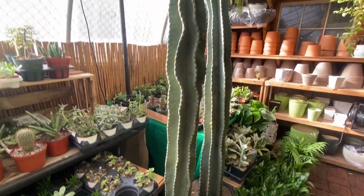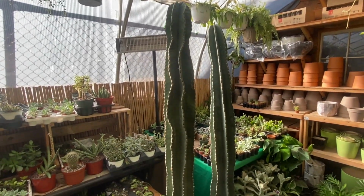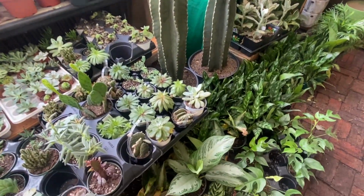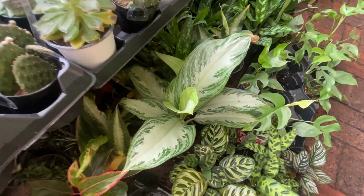I did want to get this really massive cactus. I thought that'd be a really cool statement piece, but with 2 dogs in my house right now, it just did not seem like the best option. It'd be too difficult to keep it out of their hands.